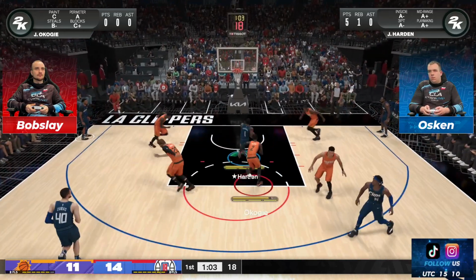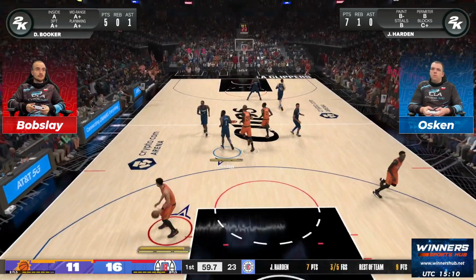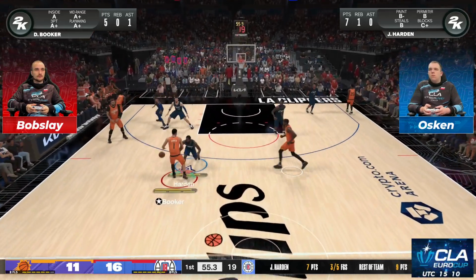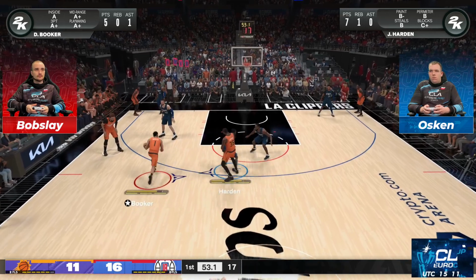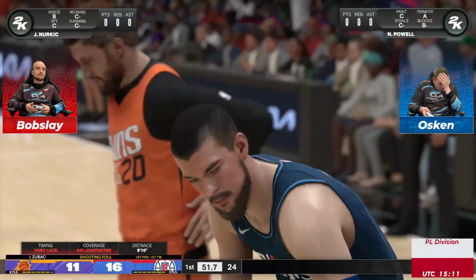Here's Harden. There's the drive. And the jam by Harden. Love seeing a point guard who can explode to the rim like that. Oh, great attitude and even a better finish. Well, just seeking out weaknesses in the defense and then exploiting it.